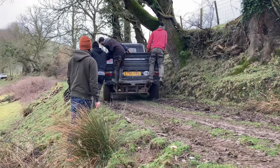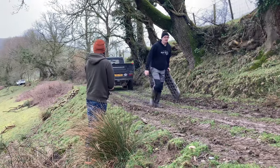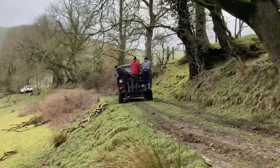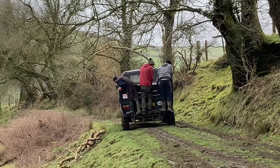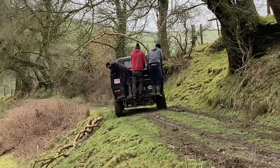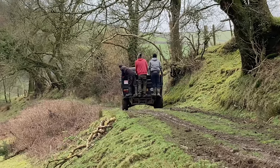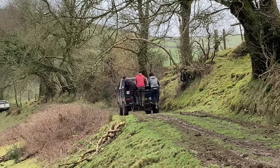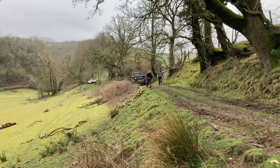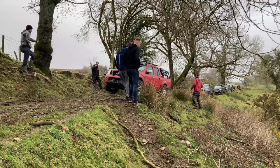What a difference a set of track boards makes. Really, really does make the difference here, and great recovery there. Nice and slippy. Oosh, that's two safely across. Let's bring on the rest.